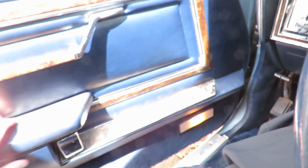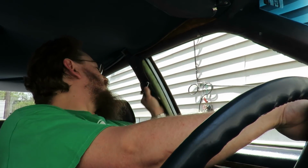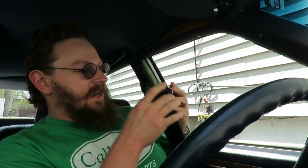Now there's a nice hearty clunk to these doors. You don't see that much anymore. You know, it feels like you're inside the vault at Fort Knox or something. Also, these seatbelt covers tend to fall off. Not sure where the original is. In fact, both of them are gone.